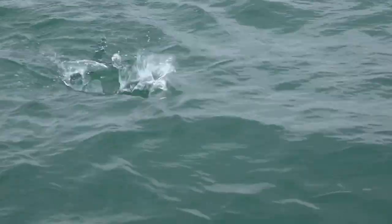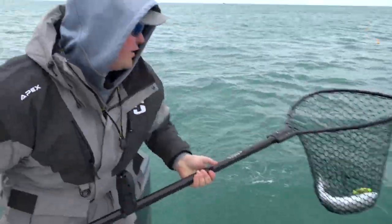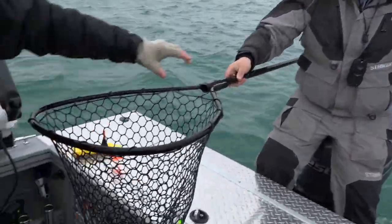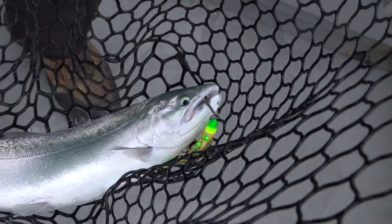Look at that pretty silver fish there, Jake. Well, that's not a bad fish, Dad. Yeah, there you go. Got him on the mag lip. Very cool. All right. Man, look at that. They are pretty. Silver fish. Look at the colors on these fish.